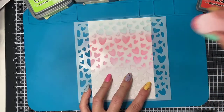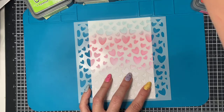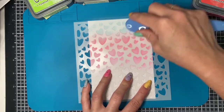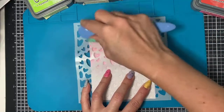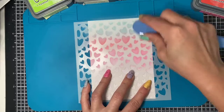And just blend that over that Kitsch Flamingo a little bit more. And then I'll probably do the same with that speckled egg, just where it meets the Abandoned Coral, just so that you can see that blend a little bit better.